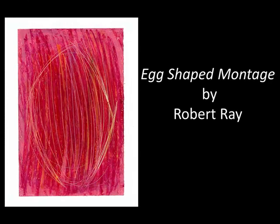This painting, Egg-Shaped Montage, is an oil pastel of bright reds and oranges on colored paper created by artist Robert Ray during an expressive arts class. The drawing was submitted by DidLake, a disabilities organization based in Arlington, Virginia.